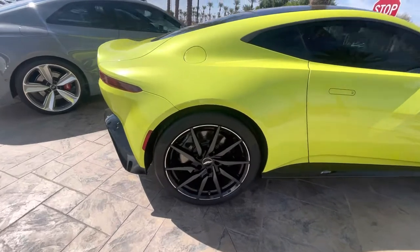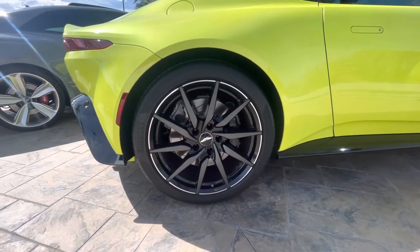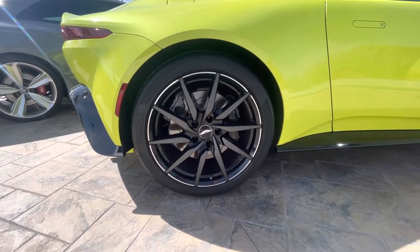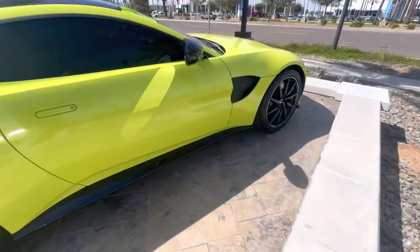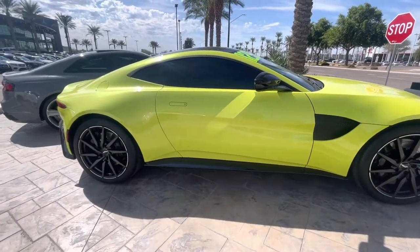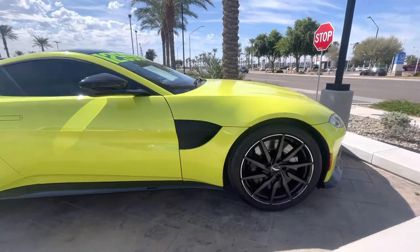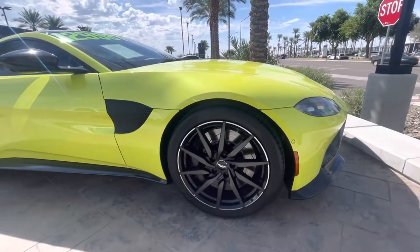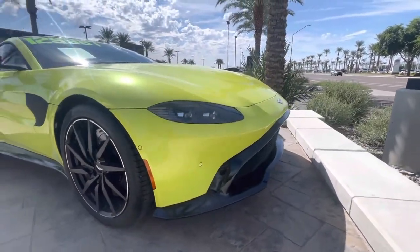Pirelli P Zero tires. Has a nice carbon fiber look on the wheels there. That is a 20-inch wheel. About 60% tread life left. Nicely tinted windows. 20-inch wheels up front as well. Parking sensors front and rear.